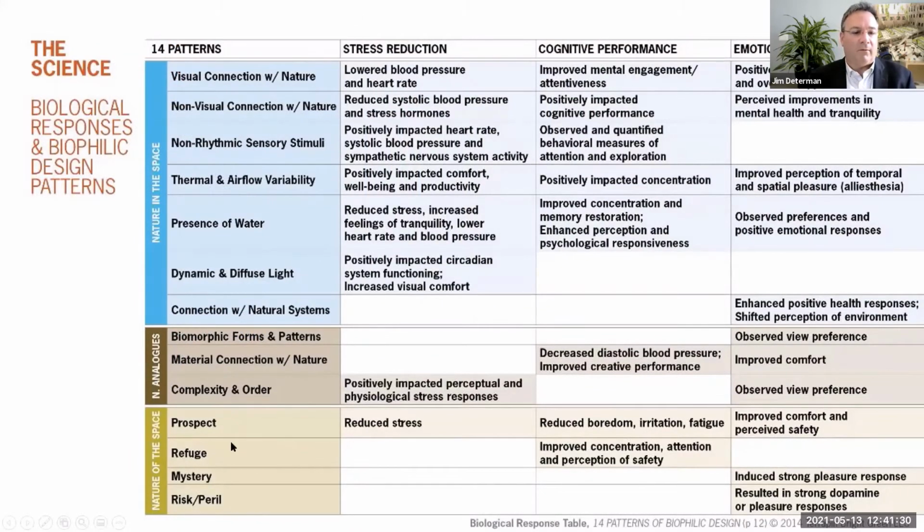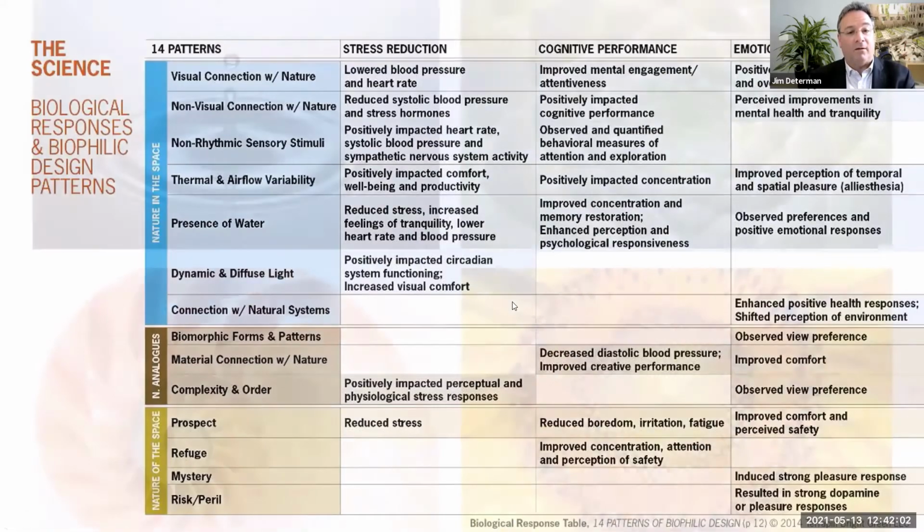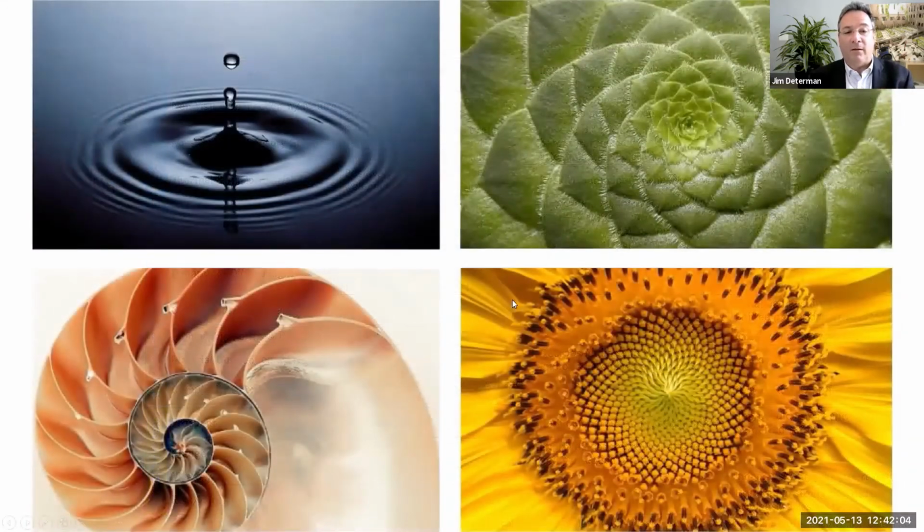Here are all the 14 patterns on the left side, and at the top you'll see that each of these were studied, and you can see the human reaction: stress reduction, improved cognitive performance, and improved emotion or mood. And wherever you see words, this is a study that's been done that strongly associates this pattern with this human response. So as you can see, biophilic design has been around for a long time, it's been studied. It's about time we study it in learning space. So now let's look at the experiment.